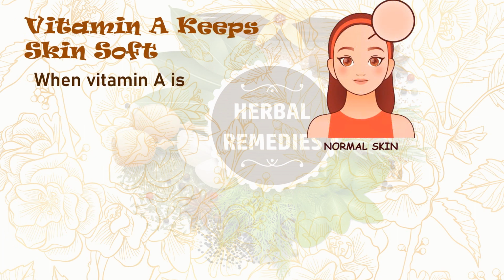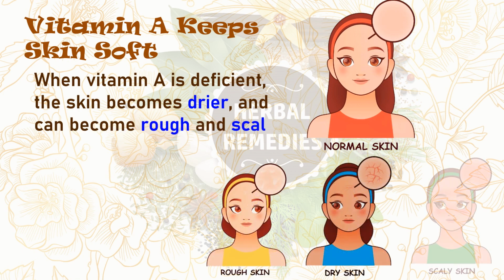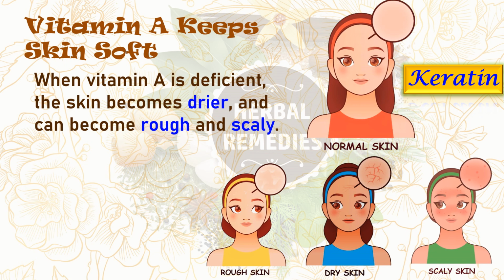When vitamin A is deficient, the skin becomes drier, and can become rough and scaly. This hardening and drying is related to an increase of keratin, a hard and inflexible protein found in fingernails. This hardened skin is less effective as a barrier to infection.